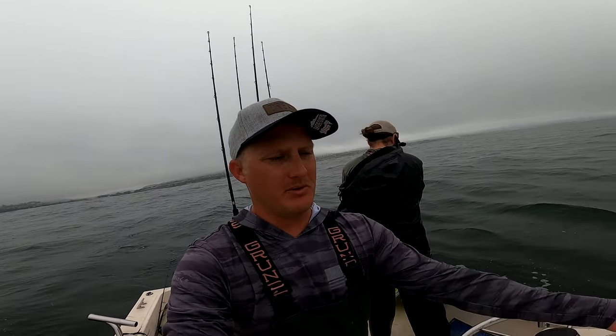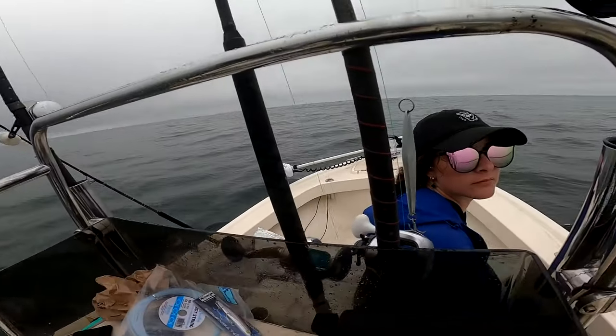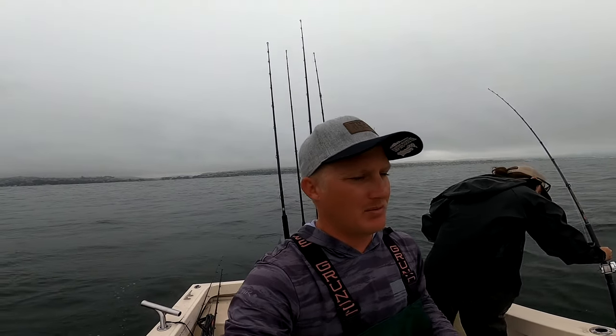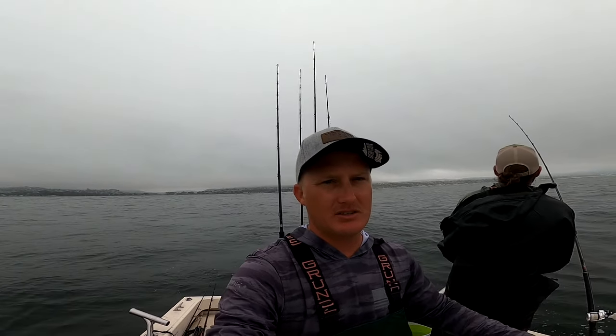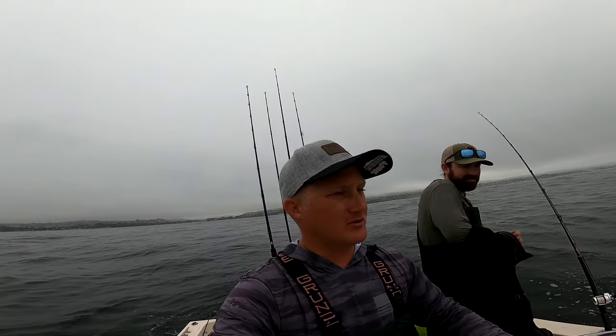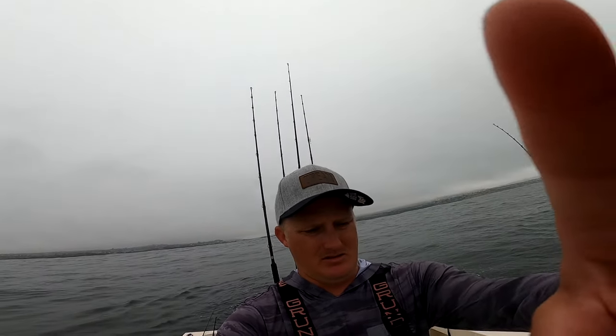We're out here on my boat today. We got Jimmy and Rachel, and we're going offshore looking for bluefin tuna. There have been some yellowfin around and some kelp patties holding Dorado and some free swimming Dorado. So we're gonna shoot out offshore, troll around, get the binos out and see what we can find.